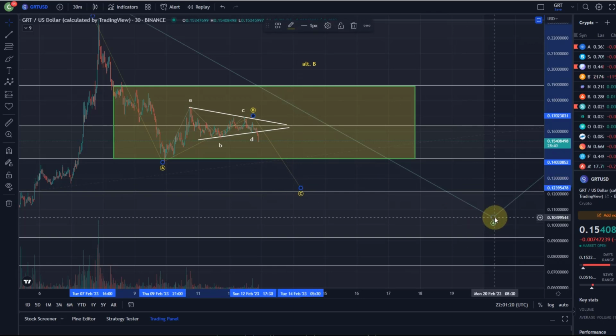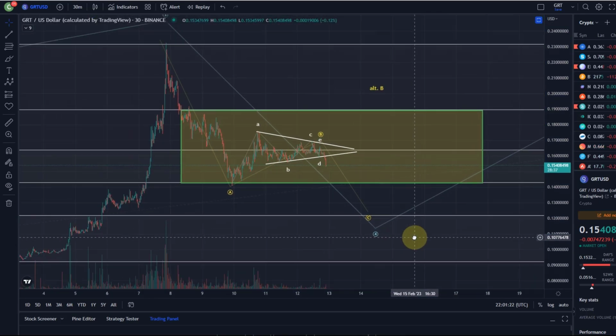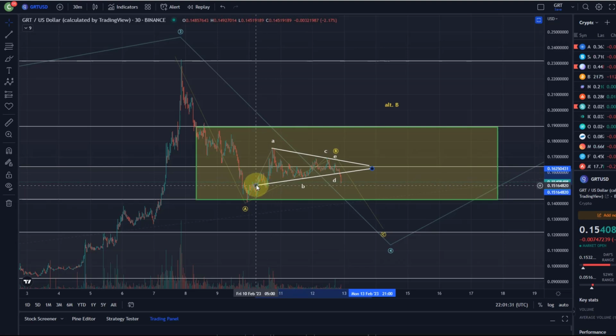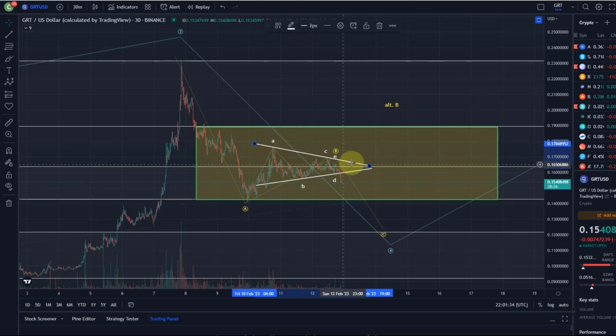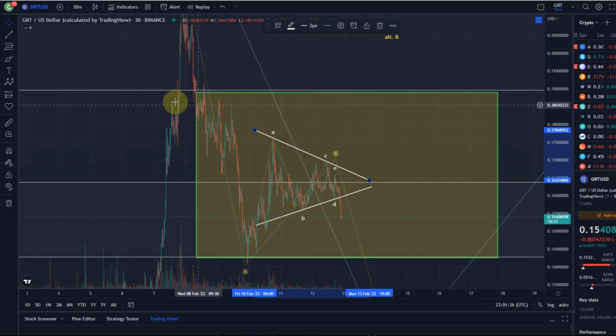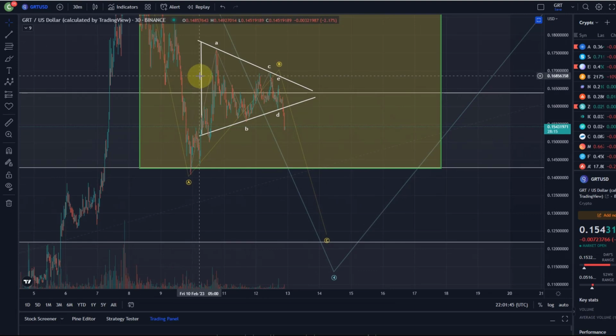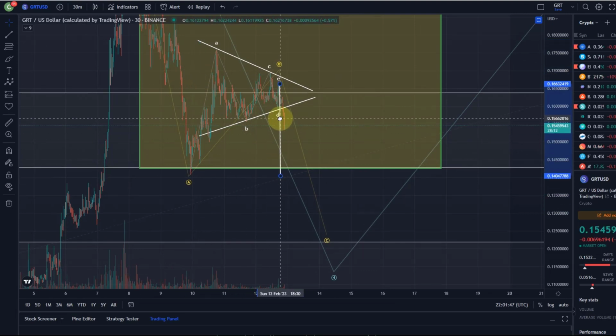So I've got my problems with that for two reasons. First of all, if this is a triangle and we've got here the beginning of the triangle, then we can connect the A and the D wave lows, and the A and the C wave highs, and then the target is measured at the beginning of the triangle, which I think would have been here. We take the vertical line and we add it to the end of the E wave. That gives us a target of around 14 cents. Let's see if we get there.